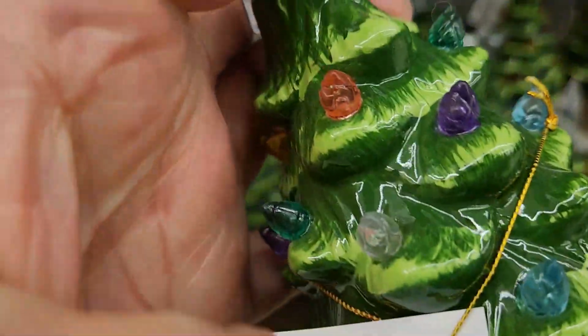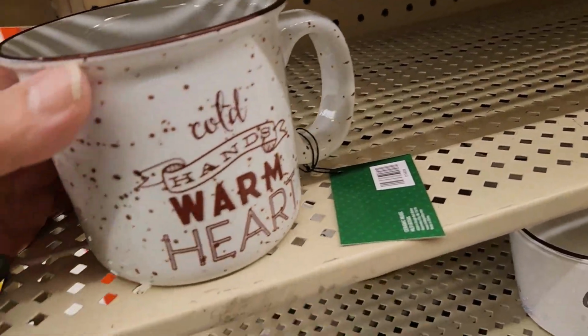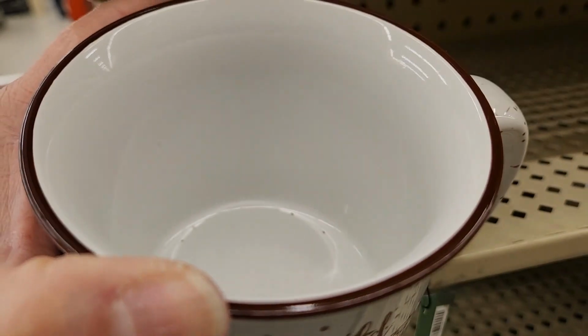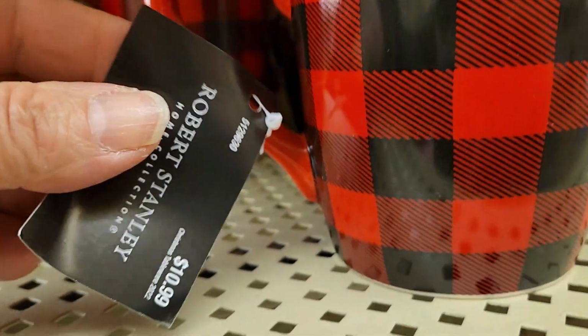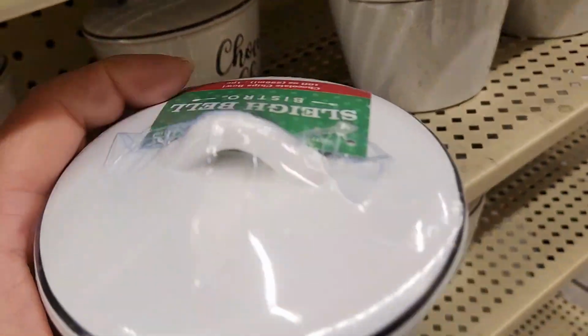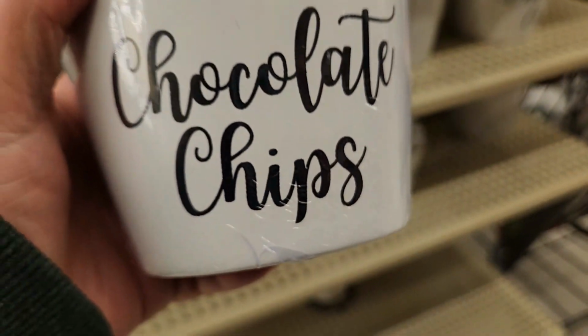Here are these cute little ceramic Christmas trees. These are battery operated, and the regular price on that is $19.99. This mug reminded me of the blue ones with the white speckles that you go camping with. And this one says, cold hands, a warm heart. And here is a red and black gingham mug for $10.99.